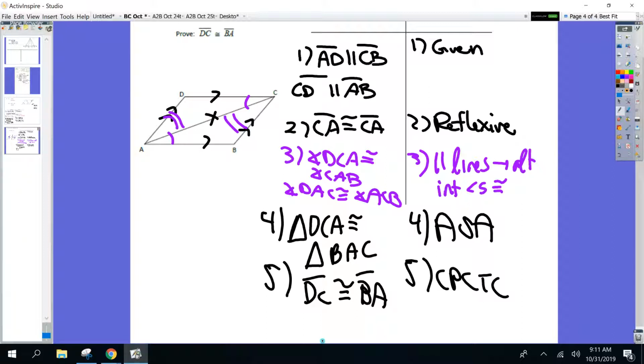CPCTC should not show up on your test tomorrow. It's not a way of proving triangles congruent. Quickly, again, what are the 4 ways that will show up tomorrow? SSS, SAS, ASA, AAS. Yes, sir. If you tell me 2 triangles are congruent tomorrow, those are the only 4 that should show up. Not any on your own.